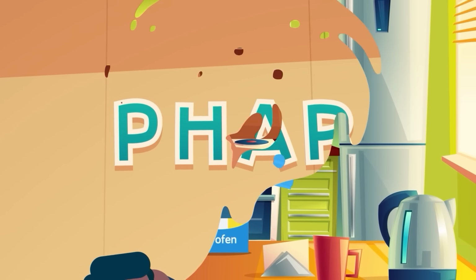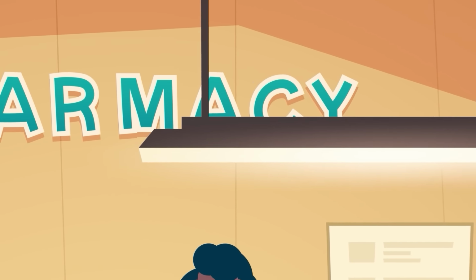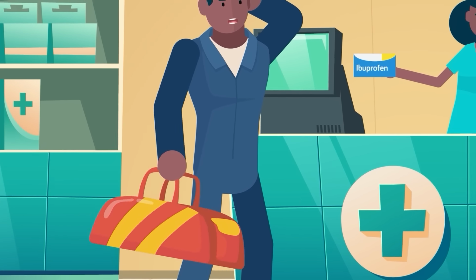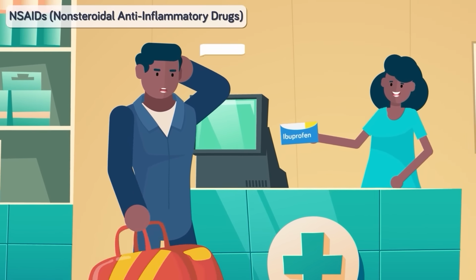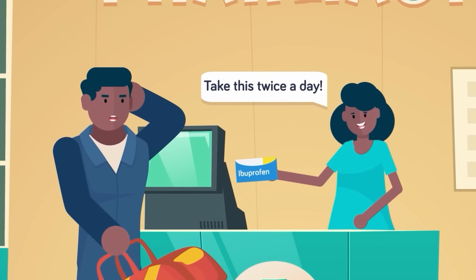Over-the-counter painkillers are a common tool used by lifters to deal with some of the aches and pains from lifting to allow them to continue training. There are two common types used. The first are categorized as NSAIDs, which stands for non-steroidal anti-inflammatory drugs. Probably the most popular is ibuprofen.